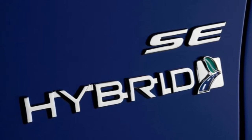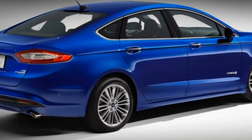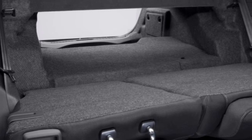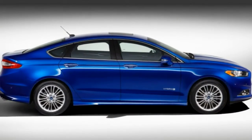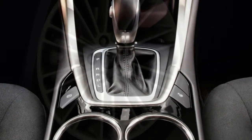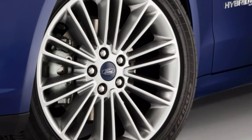Compared with the standard Fusion, the hybrid's trunk space takes a hit due to the packaging of the battery pack. As such, the hybrid checks in at 12 cubic feet, or 4 fewer cubes than the non-hybrid Fusion. Still, that's on par with the trunks of other mid-size hybrid sedans. And, as a bonus compared to its chief rival, the Accord Hybrid, the Ford offers a 60/40 split-folding rear seat, which gives it greater versatility.